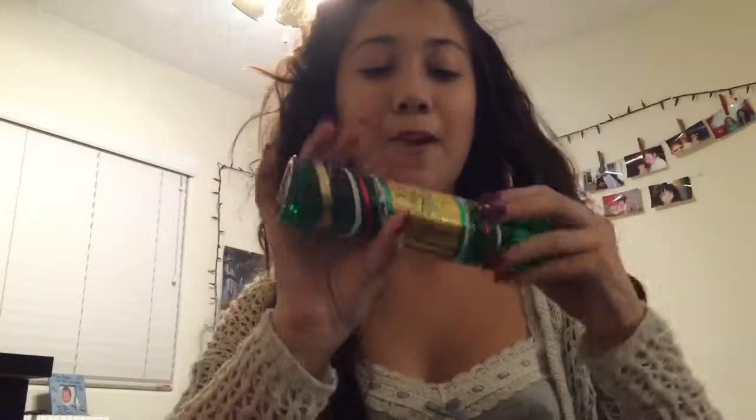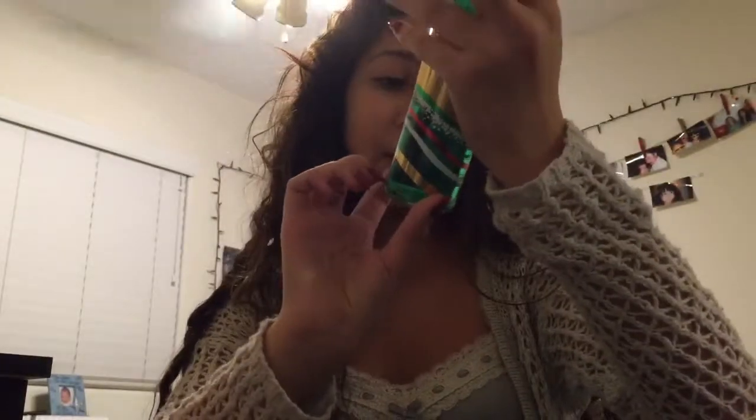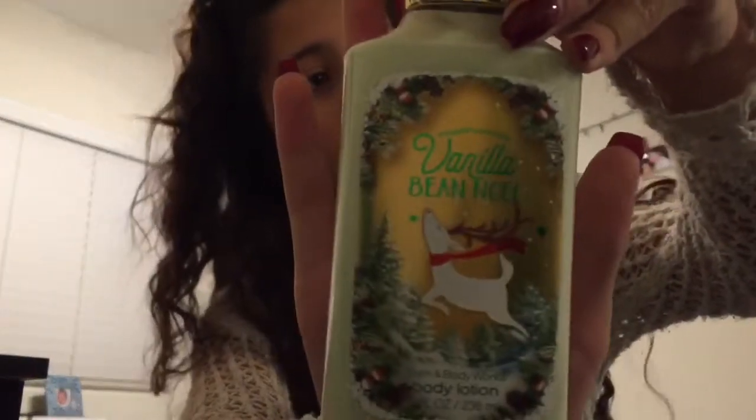And then next, which is my favorite scent ever, and it's one of their holiday ones that only comes out during the holidays, the Vanilla Bean Noel perfume. This is not the perfume, this is the Fine Fragrance Mist, which is like perfume. And then I also got the Vanilla Bean Noel shower gel, and I just love Bath & Body Works shower gel. It lasts me a while. And then I also got the Vanilla Bean Noel body lotion.